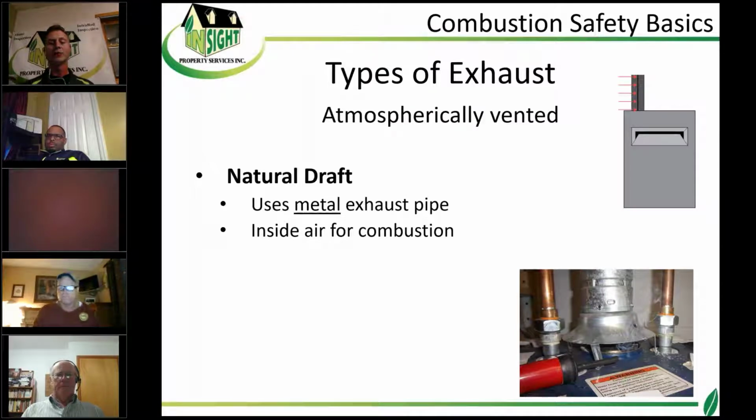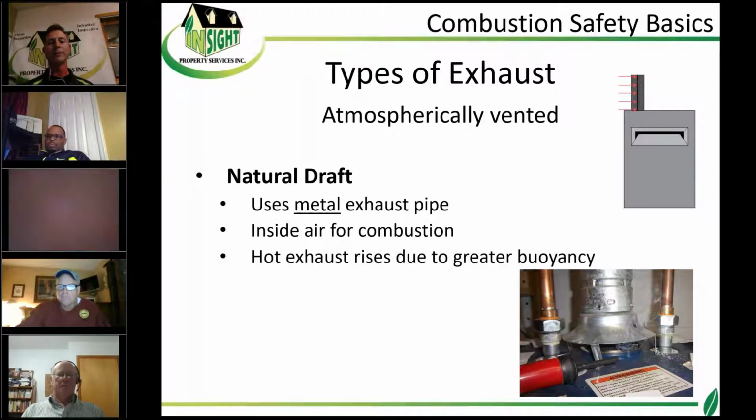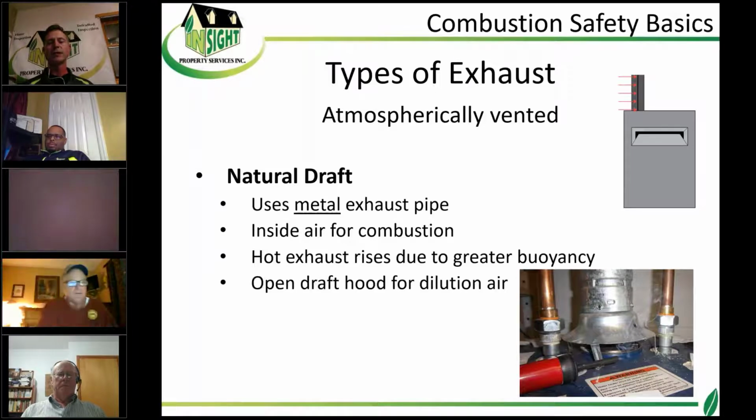These are exclusively using inside air for combustion. So they need air from whatever room they're in for combustion. So if you have natural draft appliances, take a look around and see if there's enough space, enough volume of air around there for combustion. So these, we mentioned, hot gases rise due to greater buoyancy. The open draft hood is for dilution air. Spillage is possible at that draft hood. So we want to look around the draft hood to see if there's any signs that exhaust is spilling backwards.